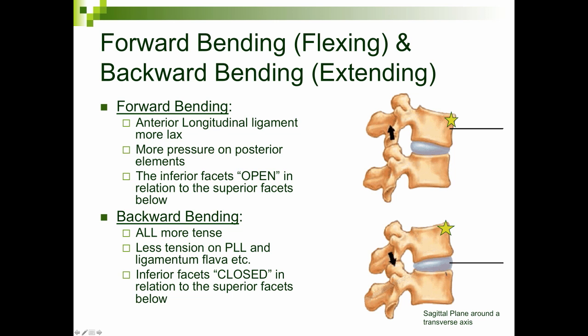For backward bending, you can see that the anterior longitudinal ligament would get more tense, the posterior longitudinal ligament would have some slack to it, and the facets would close. They would come closer together. So the inferior articulating facet of the top vertebrae and the superior articulating facet of the bottom vertebrae would become closer together. If you start to memorize that right now, you'll really help yourself. What happens in flexion? Facets open. What happens in extension? Facets close.